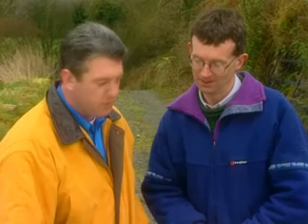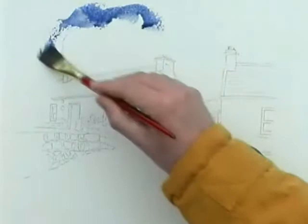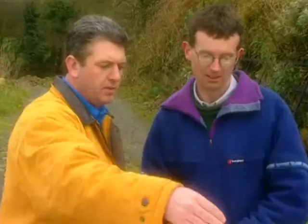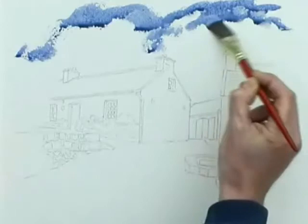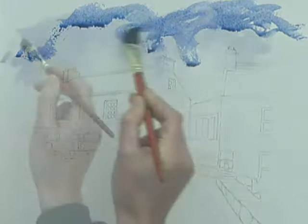Okay. So this is a mixture of ultramarine and light red, and with the big 3/4 inch brush we're just going to put on some sky colour. Now I'm going to hand over to yourself and off you go. Keep this above the houses and then we can shape the clouds. Now I'm just going to take your hand there for a second and if you want to shape a cloud, pull down and this here becomes a cloud, and then we'll soften those edges.